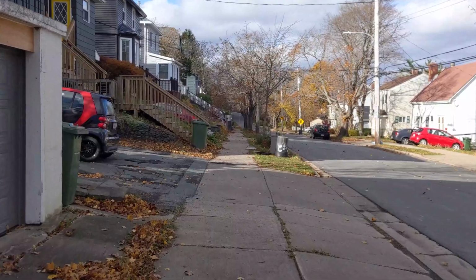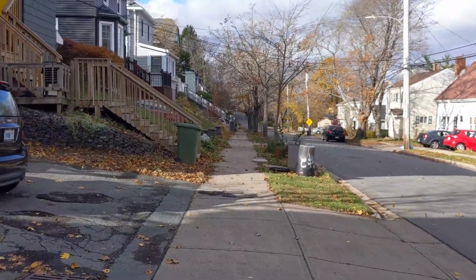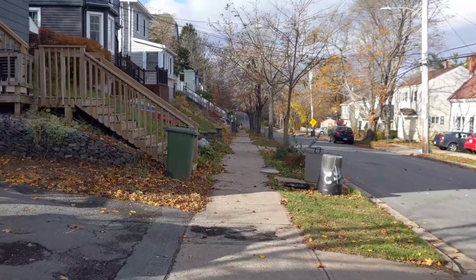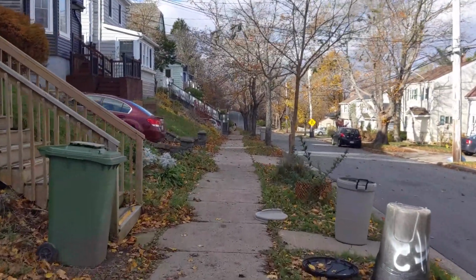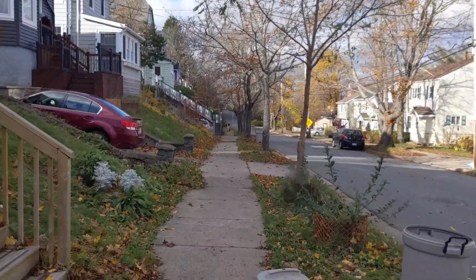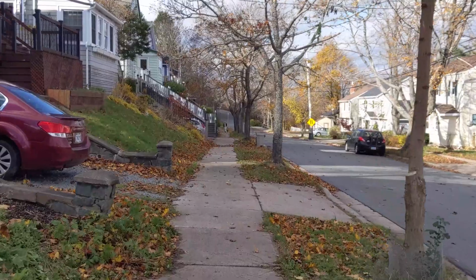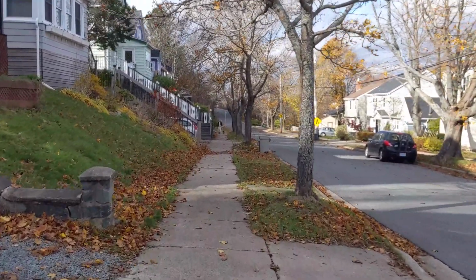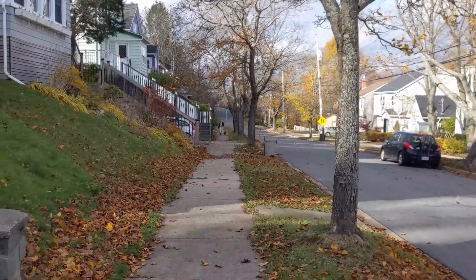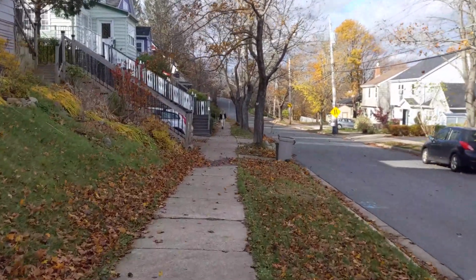I'll walk down to the intersection and then we'll make a left and we'll head back up the hill for a little bit. I just walk around this whole Hydrostone neighborhood, which I've never done in depth. I've been up here, went in the park, walked up and down Young Street and stuff like that, but I want to get around the neighborhood today and see what it's like here.